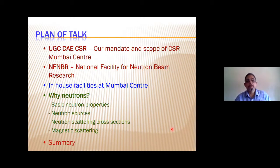So the plan of the talk would be, I'll give you a brief idea about our mandate and the scope of our Mumbai Center of UGC-DAE CSR. There are other speakers from other centers of the consortium who will be talking about the facilities accessible at their centers in different parts of the country. I'll be laying some emphasis on the NFNBR, the National Facility for Neutron Beam Research, which is at DHRUVA Reactor, BARC, Mumbai. Then I'll also talk about some of the in-house advanced research facilities available at Mumbai Centre. Then I'll take you through a small story, a journey through the neutron: why you need to use neutrons, why and how neutrons are important in our research, and then I'll try to summarize at the end.